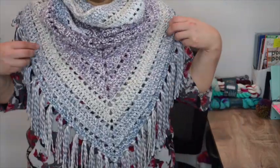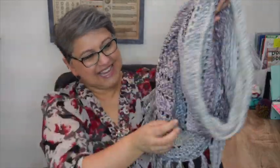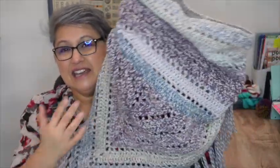And I think it looks pretty fashionable, or maybe it's just the hippie heart in me. You guys know I'm a hippie at heart. I'm a hippie goth heart, because I know it doesn't make sense, but I like hippie stuff and I like goth stuff.